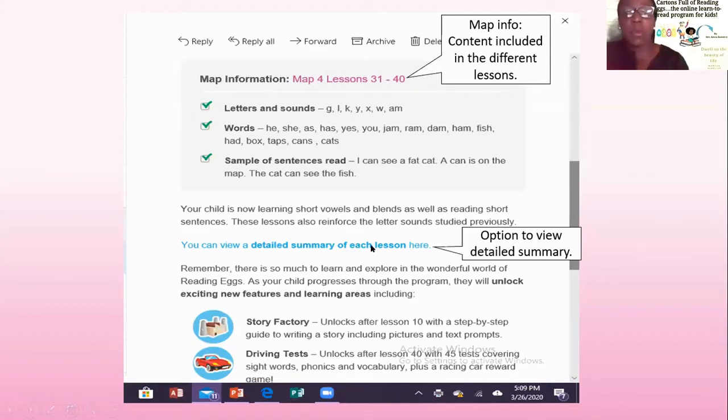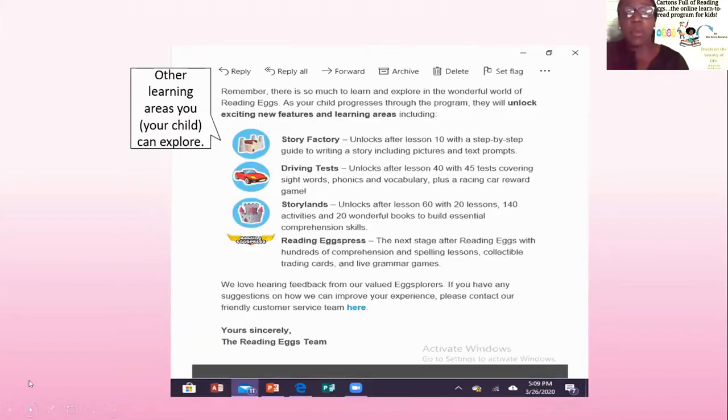And if I were to choose this, it would take me a little more in depth into what other games and activities he would have worked on. Then they have more learning resources that your child can work on: the Story Factory, Driving Test, Storyland, and then the Reading Express.